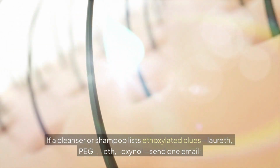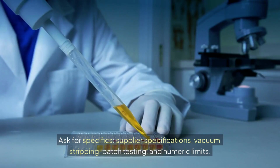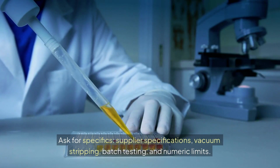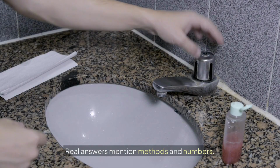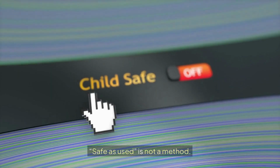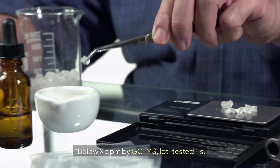If a cleanser or shampoo lists ethoxylated clues, laureth, PEG, oxynol, send one email. How do you control 1,4-dioxane in ethoxylated inputs? Ask for specifics: supplier specifications, vacuum stripping, batch testing, and numeric limits. Real answers mention methods and numbers. "Safe as used" is not a method. "Below X ppm by GC-MS, lot tested" is.